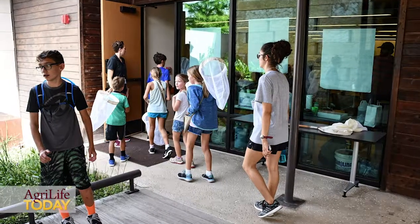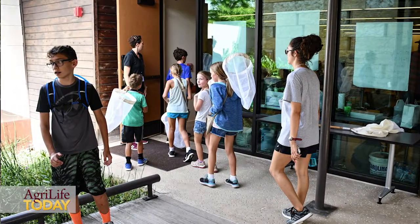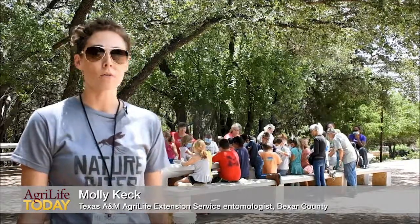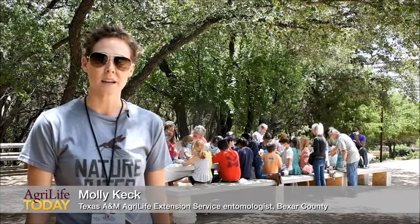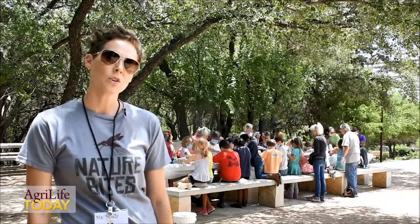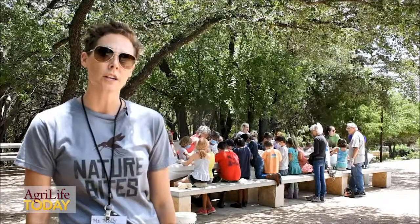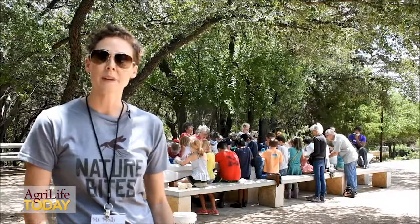We usually have 3 camps per summer. They are 3-day camps that run 9 a.m. to 2 p.m. for ages 7 through 12 or so. Kids that are a little bit older are always welcome to contact us, and we'll probably still have some fun at this camp. And then we also have a junior entomology camp for the younger kids, ages 4 to 6, which is a little bit shorter and not as many days.